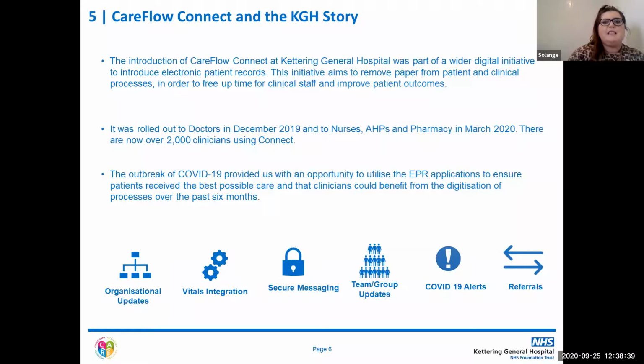So our main aim, as Dion had said, was to get paper out of people's pockets and improve the experience not only for the clinicians, but more importantly, the patients, and improve their outcomes, reduce the delays that they were experiencing, reduce unnecessary tests that were being requested, and get them the care that they needed in a timely fashion.